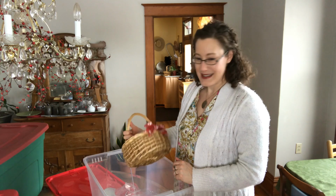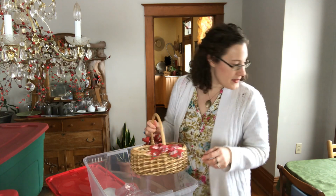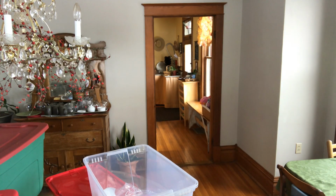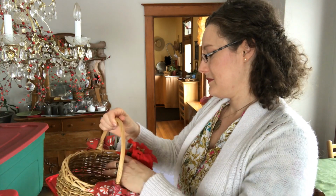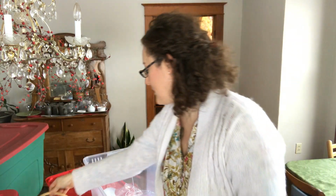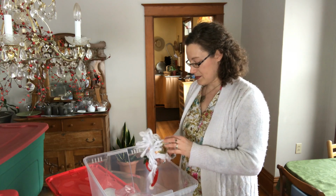This basket I'm not as in love with. Other years I have put these little poinsettias from the Dollar Tree in it. A few years ago, for a couple years in a row, I had a whole bunch of them in there, which still kind of looks cute. I'm indifferent to it, but if I want a basket and I have to go back to Goodwill to get another dollar basket, I might as well just keep that one. So there it stays.